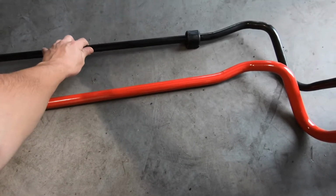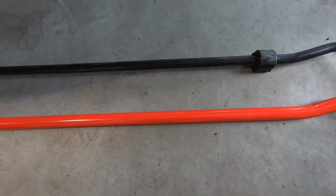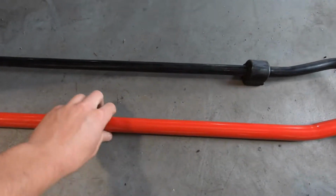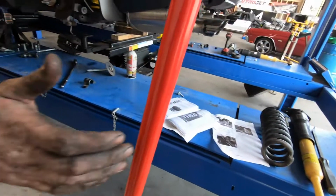You can just quickly see, if I can do it without scratching anything, that the diameter or circumference on this one is way less than this, and this is just a little heavier all around. So we'll go ahead and thread her in there.